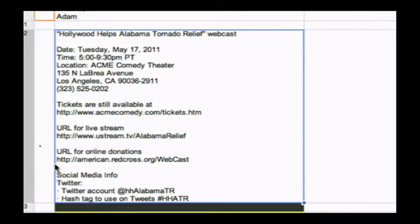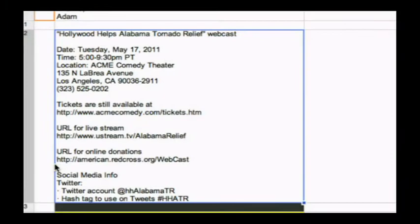TV/Alabama Relief. And if you're feeling generous, and I really hope you are, because those folks in Alabama could really use our help, the URL for online donations is american.redcross.org/webcast. You can also follow some of the social media chatter on Twitter. The hashtag is HHAlabamaTR. And the hashtag to use on any tweets, if you want to join in the conversation, is #HHATR. Hollywood Helps Alabama Tornado Relief tonight, the webcast down in LA at the Acme Comedy Theater. Participate however you can. And we thank you in advance for helping us out.